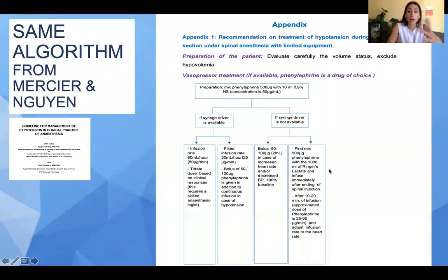This is another algorithm, and it's exactly the same, but I wanted to show that this regimen of boluses is widely accepted in other guidelines that are also very high quality guidelines. This one is from Nguyen and edited by Professor Mercier.